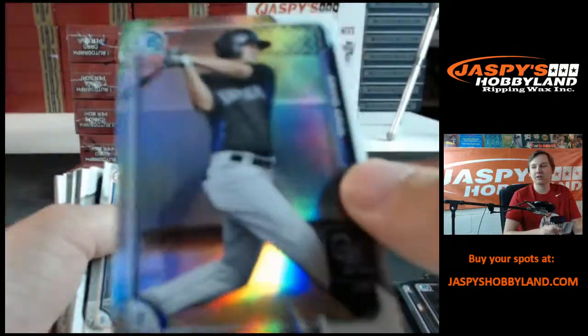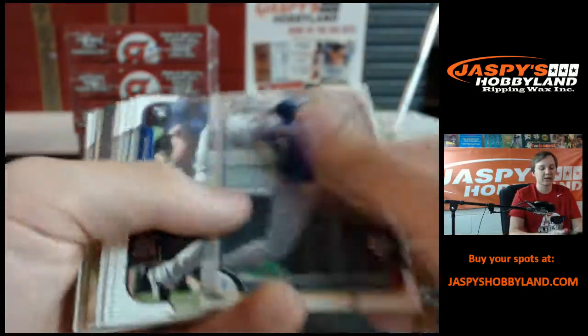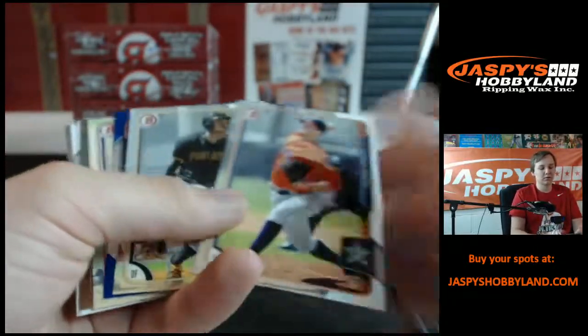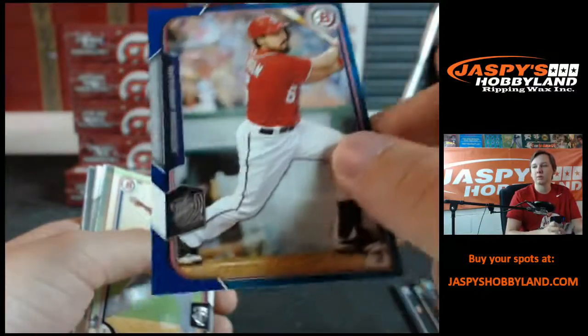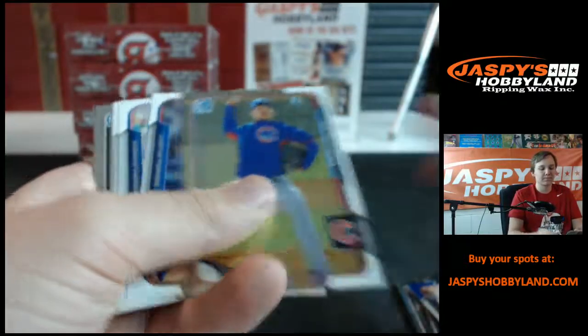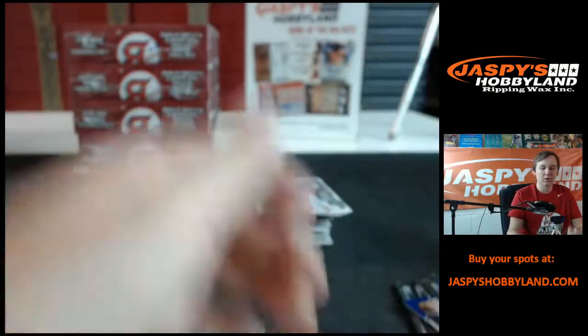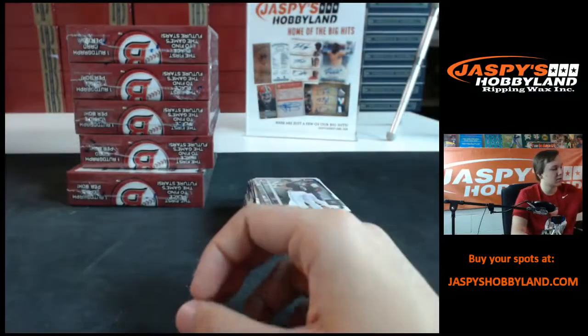Refractor, David Dahl. It's the David Dahl spot, number to 499. Blue paper, Anthony Rendon, number 150. You think it's faster opening the whole box first, then pack by pack? Yeah, probably. Should get Joe to do that, too. Well, at least for the hobby. Yeah. We'll see you on Jumbo.